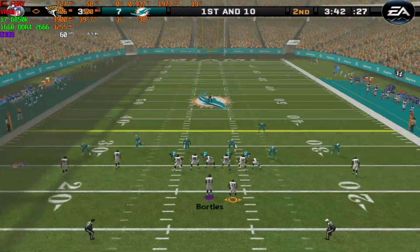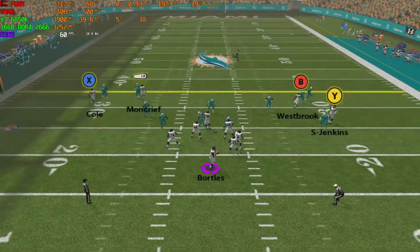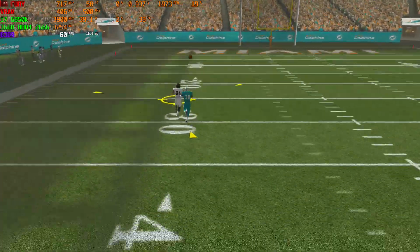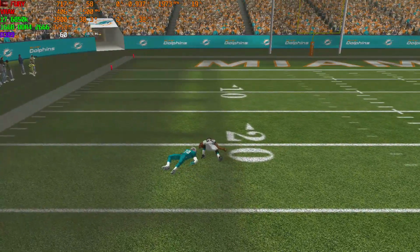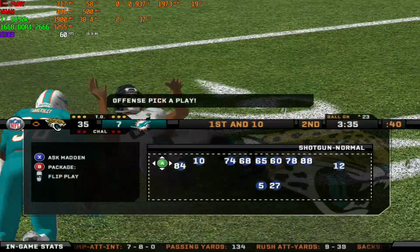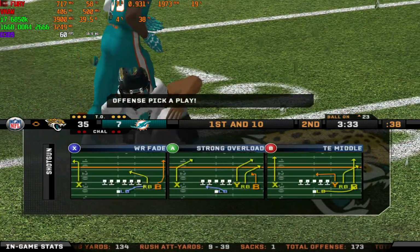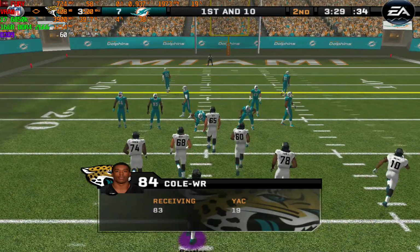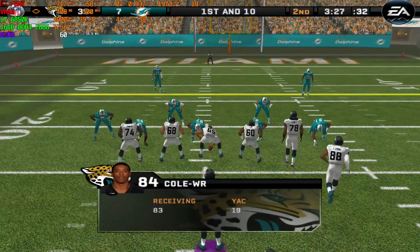The Dolphins with a four-man front. Steps up, going deep. He's there for the catch. Number 30 comes up to make the play. But at the 23, if they're going to be successful on offense, it all starts with him. He's a natural leader out there. He can really light up the scoreboard when he gets into a groove.